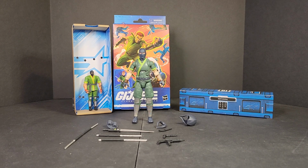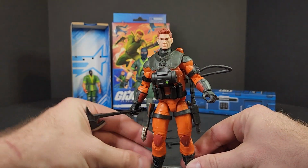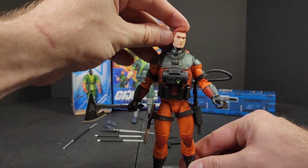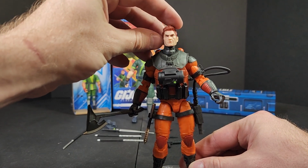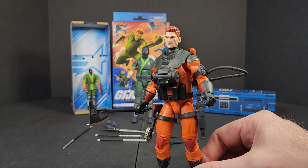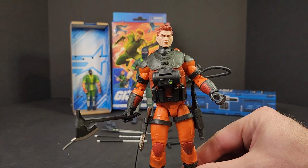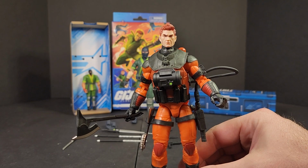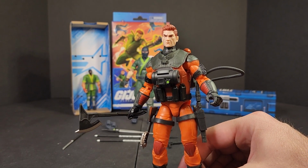All right. Barbecue. The head doesn't really peg on. It's kind of small. But I don't want to force it any more than it is, but it's literally just kind of sitting on there right now. Doesn't really fit or take shape. I mean, if you're just having it displayed, it sits, but it does look kind of small, especially for barbecue's beefier body with the vest on.